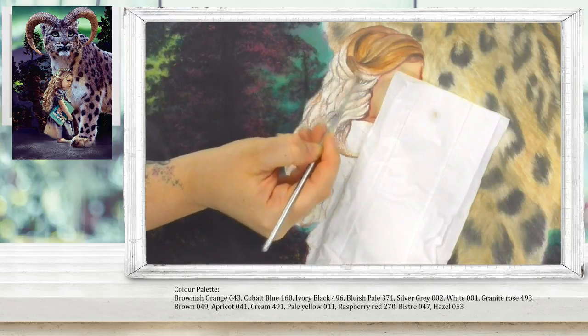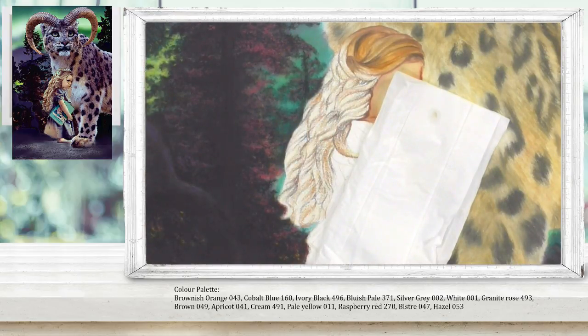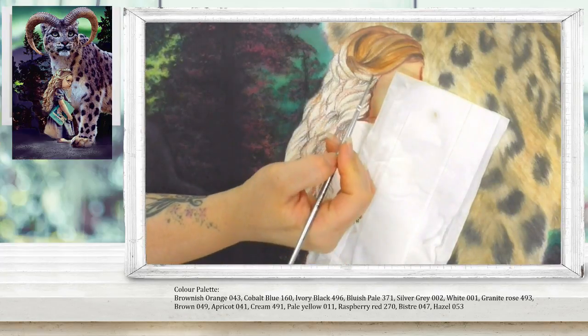See how little we did with the hair, and look how much it already looks like hair.